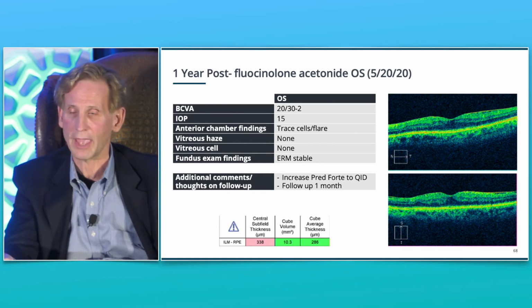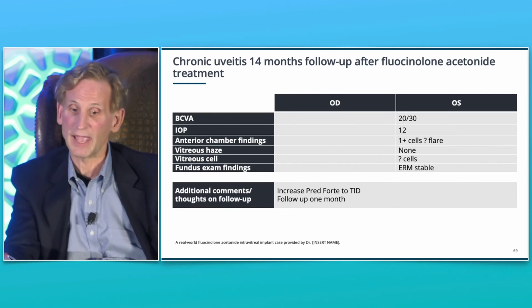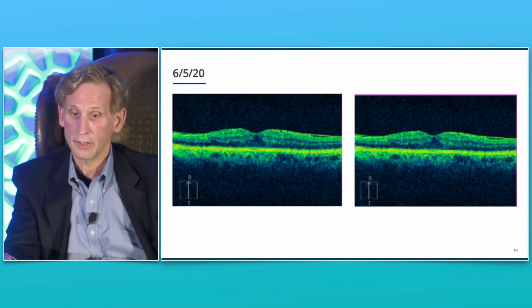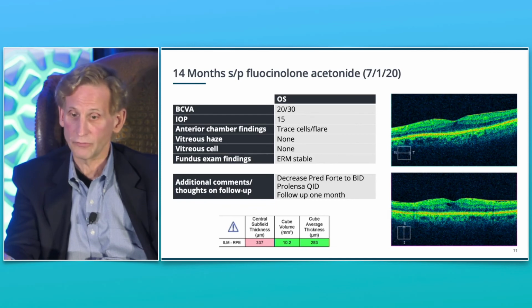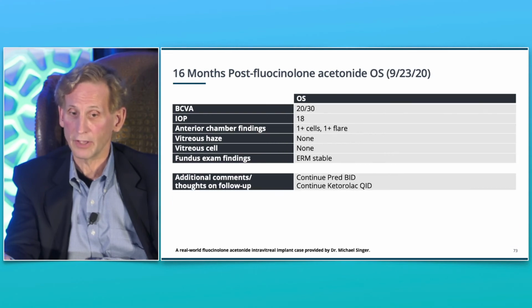Even though they have some small amount of mild AC inflammation, the fact that the fluocinolone implant is in the back, it doesn't seem to be affecting the back of the eye at all. So this is 14 months. They might have a little cells. They may have a little bit of epiretinal membrane, but we're now finally tapering this nice patient. And then you can see on 6/25 and 7/1, 15 months. And again, steroids in the front and the back, and yet they really don't have any significant IOP response.